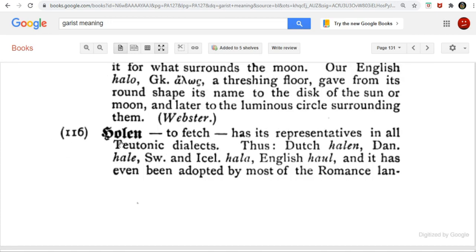So this is what I wanted to show you, this hauling. Fetch, hauling, as in English, hauling. And it has its representatives in all Teutonic languages. To shape, the tonic, the tones.